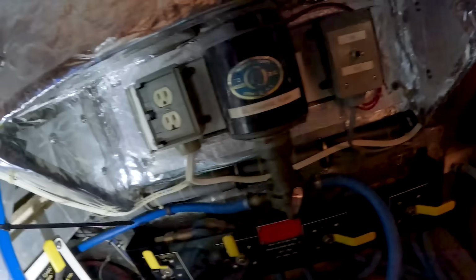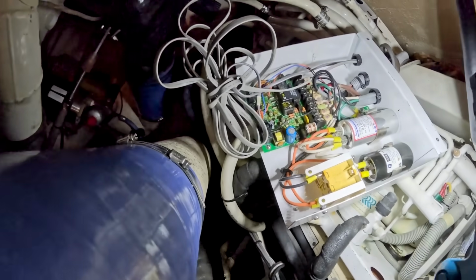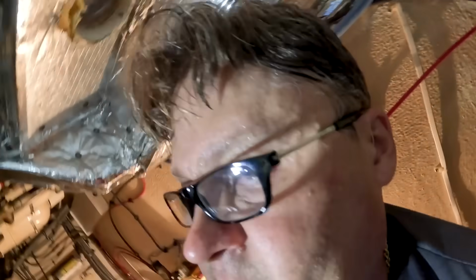Okay, man. Let's see if I can see any sparks or anything. I'm gonna flip that breaker again. All right, well, he had some electricians on board and they replaced one of these caps, but I'm gonna test them anyways. Never trust anybody else. Let me go get my tester. So I'm hooked up to it.